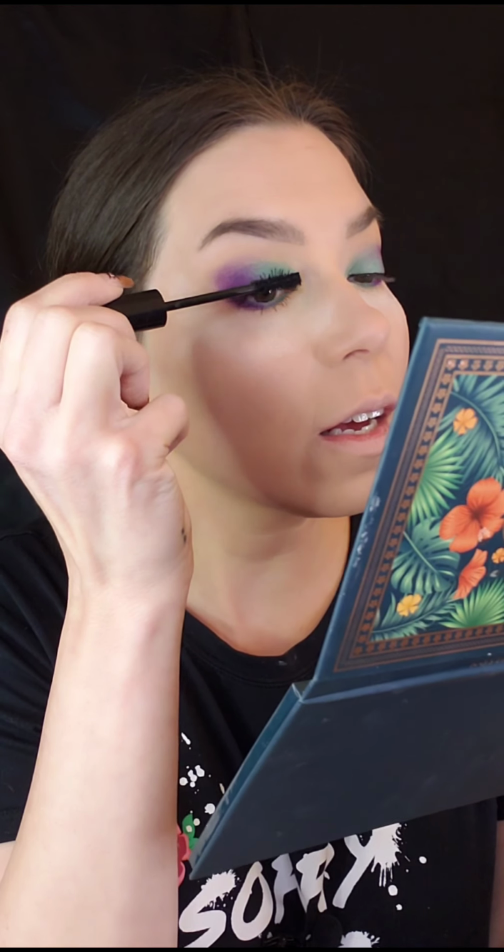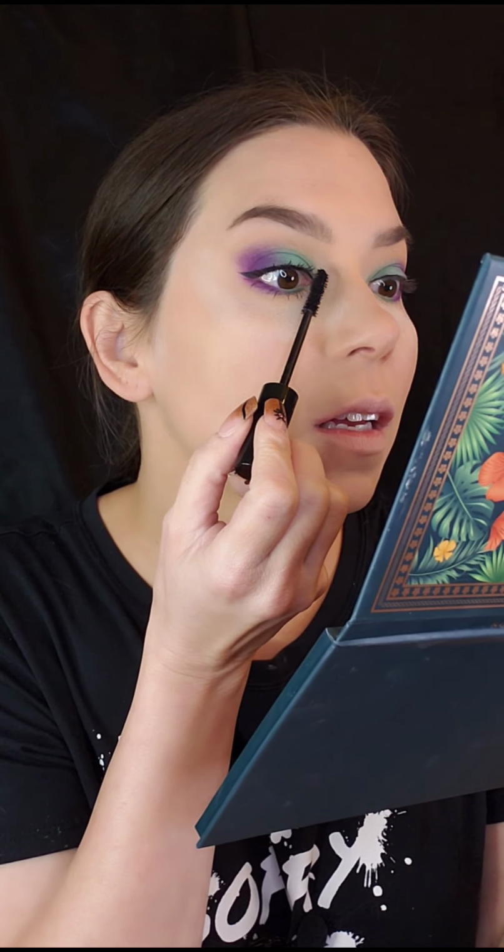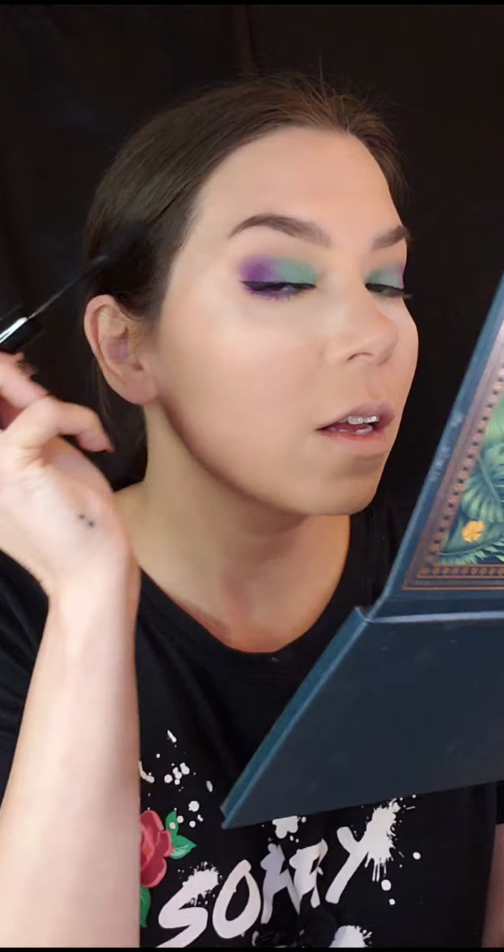All right, let's dip in again and go for a second coat. Again, we're gonna tap off that end so we don't get it all over our eyes. And we're gonna do a second coat, wiggle, wiggle. That is real. Okay, I'm not gonna put on any falsies. No falsies today. This is just two dips into the actual container, and I mean, I actually have lower lashes. Wow. Love it, love it.